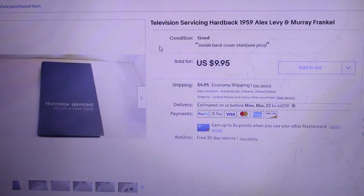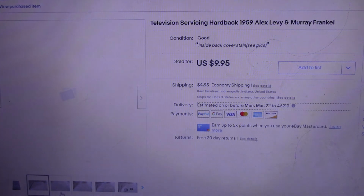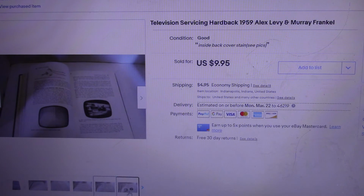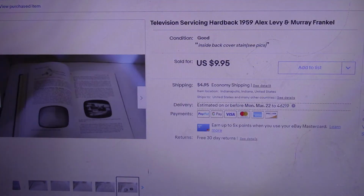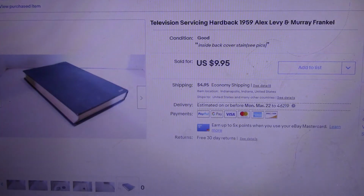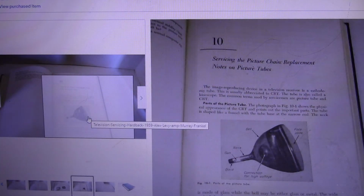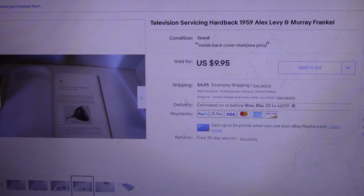This is a vintage 1959 television servicing manual, telling you how to fix things, mostly having to do with tubes. Tube TVs, which I know about because we had a tube TV when I was a kid. Yeah, so I got full asking price on that, $9.95. That was in that big box of ephemera.